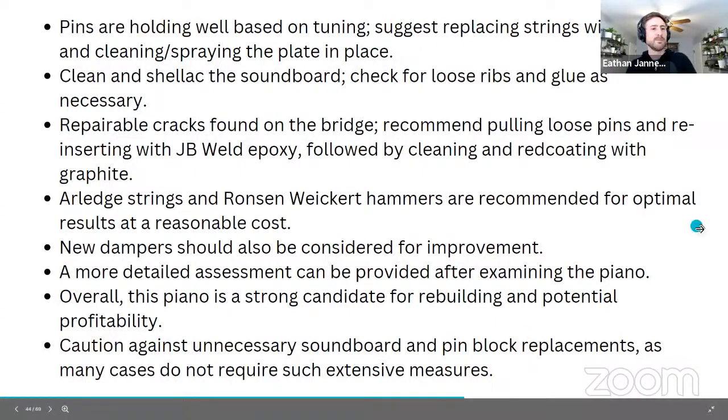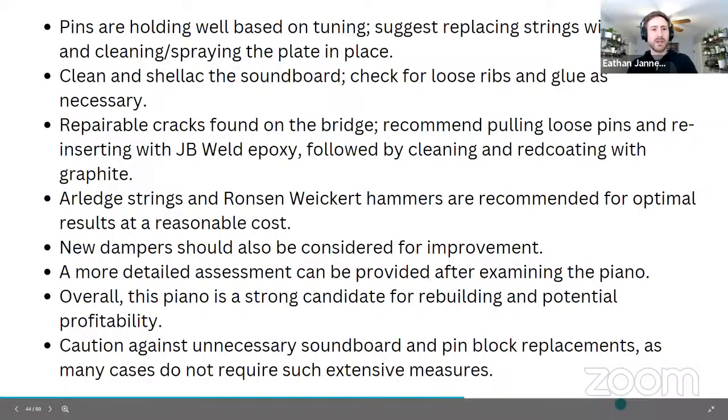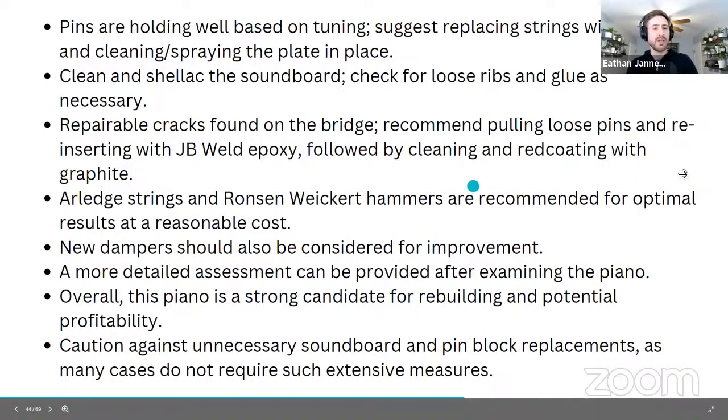Chuck, are you able to chime in via voice or video? Would you like to say something about your strong opinion about replacing the pin block by any chance? You're welcome to unmute yourself. I'll ask for that. You can chime in if you feel like it. Otherwise, we'll just take your comments on their own merit.